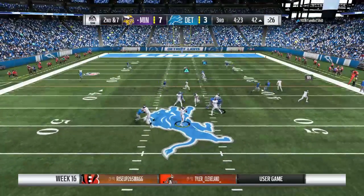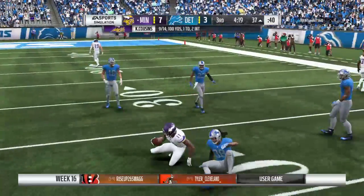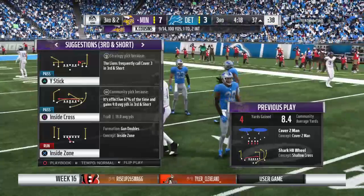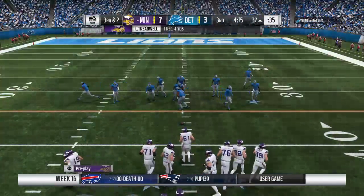Now a second down throw for Cousins. And this one to Treadwell, complete. And he'll get it down on the play to the 37. 4 yards on the completion, and it sets up a 3rd down.